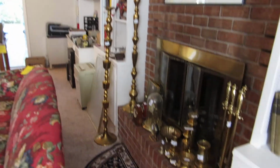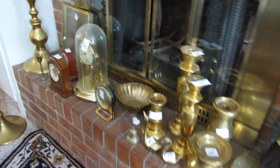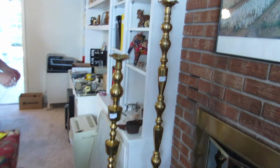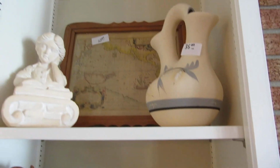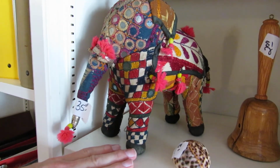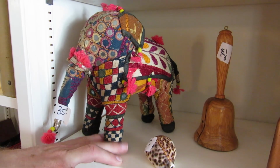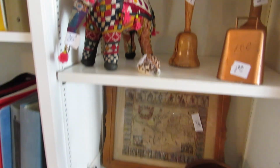Over on the fireplace, if you like brass, we've got a lot of brass. And we have these two really huge candlesticks. On the shelves, probably the most noted thing is an original Indian art piece, and it's actually artist signed on the bottom. This piece is from Southeast Asia. We've had one before that was much larger that we sold at an antique store, which I think brought over $1,000. That was probably about three foot tall. This is a cute, nice little shelf size.